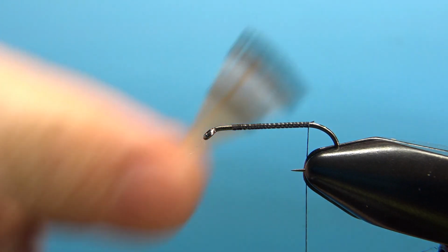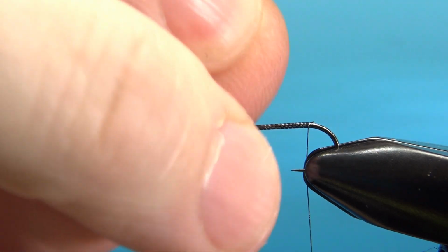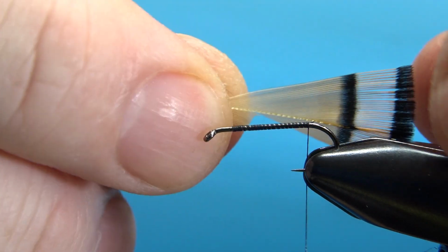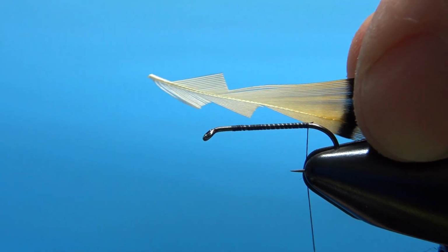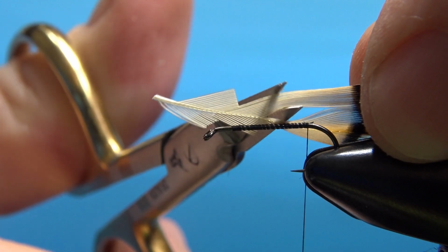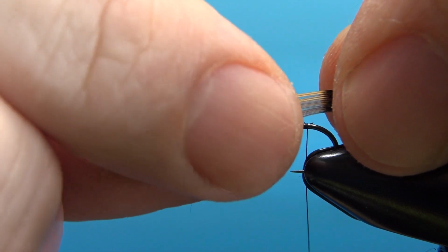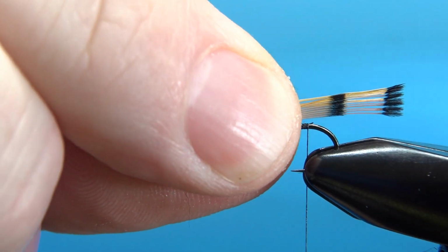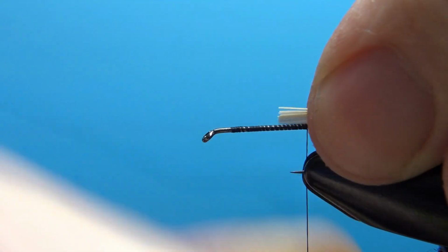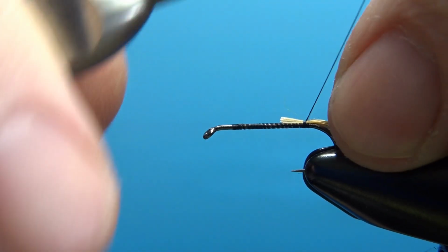Now there are a couple of different orders you can put the components on. Some people will put the wing on and then the tail. I find it easier to put the tail on first. So what I will do, find my length, grab the tips, and reach in here with about 8 or so fibers. Snip that, then pull the main feather out. That should keep your tips pretty well lined up. Make it a little bit longer. I like it about a complete hook shank length. So a fairly long tail on this guy.